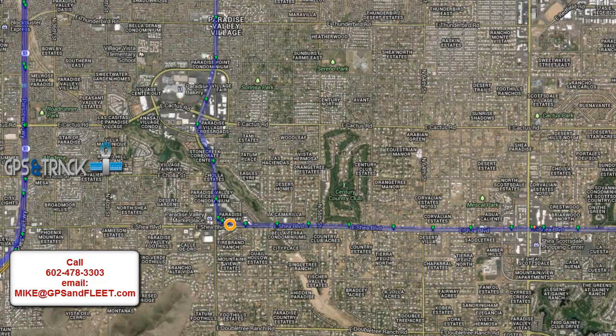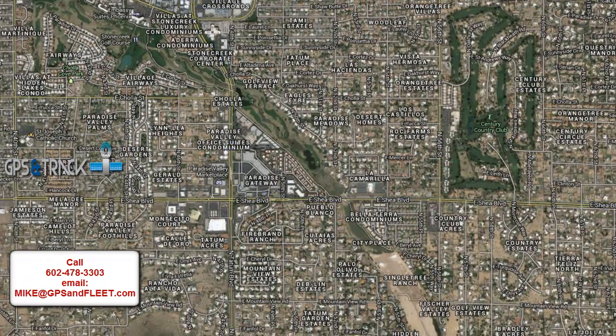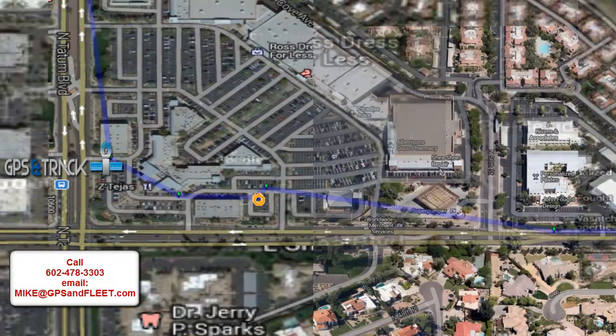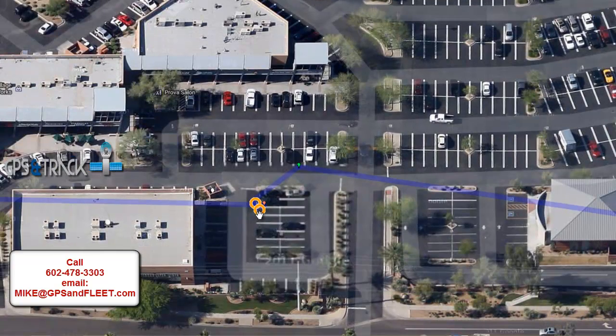One of our other features we have is Geofence, which is a great feature to have. You can set up to 10 geofences, and let's just say that this is our work. This is our office complex, and again, you can see where the car was turned off and on and the exact parking space we were in.